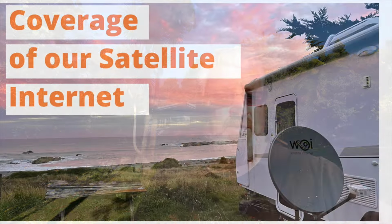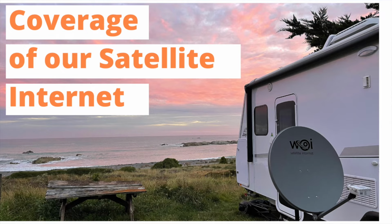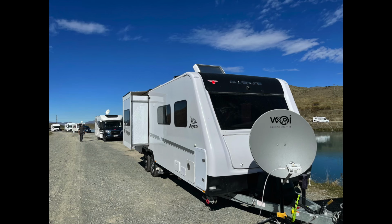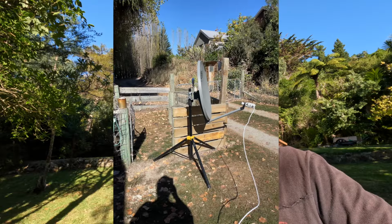The speed is not fibre fast, but it's a big improvement from dodgy cell phone slow. Coverage. Right, this is where I really like the WOI Satellite, because everywhere we have been, we have been able to connect. You do have to make sure that you've got a clear view of the sky, like there's no trees or anything in the way, and you can position the dish about 30 metres away from the modems if you need to, so there's a big long lead. Yeah, you've got plenty of flexibility on where you can put the dish.